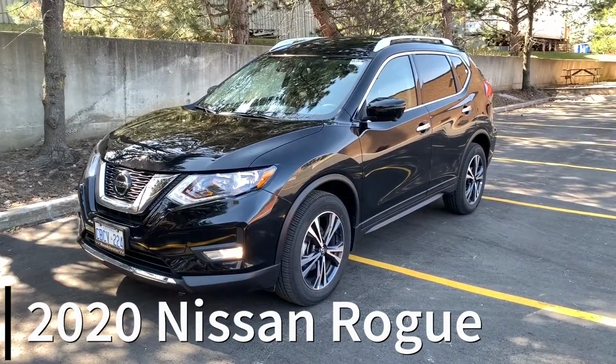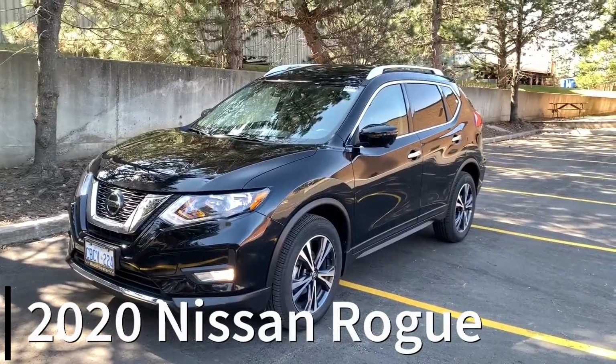This is your 2020 Nissan Rogue. We're specifically with the SV Tech Package.